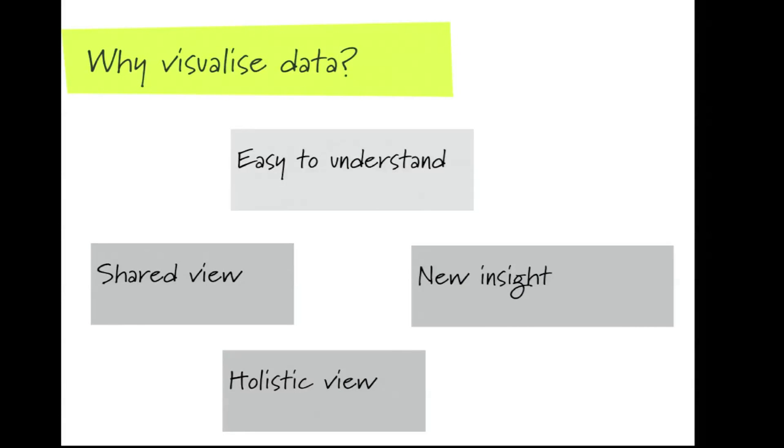They are a shared view. Although it may take some time to arrive at an appropriate visualisation, once you have that picture, within a team environment you don't need to spend time disagreeing about what the picture is. All of your energy can be directed towards making that picture better. They provide a holistic view as well. Nothing gives the big picture like a big picture. And they also provide new insight.